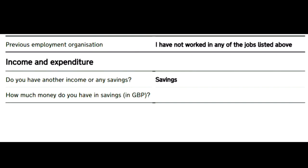Okay. So under income and expenditure. So here we have a little mathematics to do. They will ask, do you have another income or any savings? So like savings. How much do you have in your savings in pounds? Okay. So I indicated there how much my savings is, as reflected in my bank certificate, in pounds, guys. Okay? So make sure you are honest because again, you will submit your bank certificate and make sure it matches what is reflected in this application form.